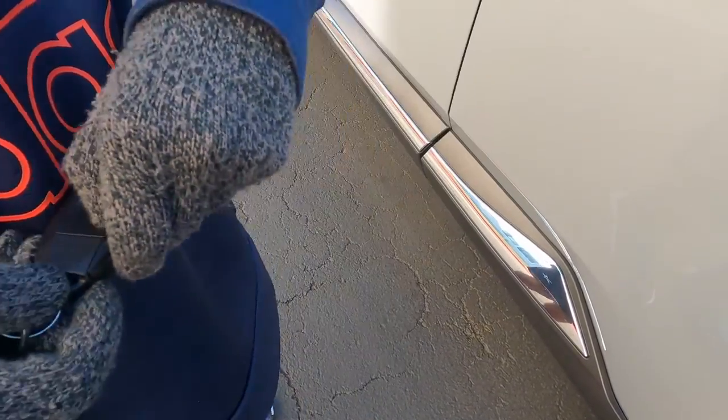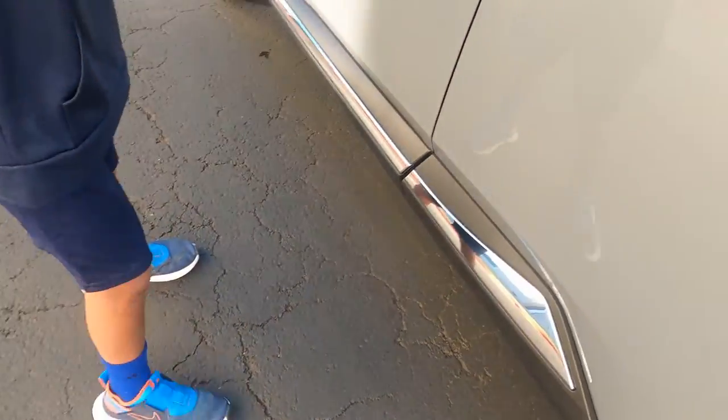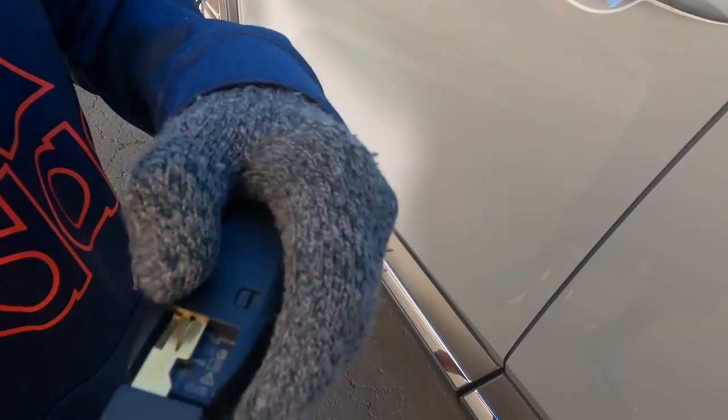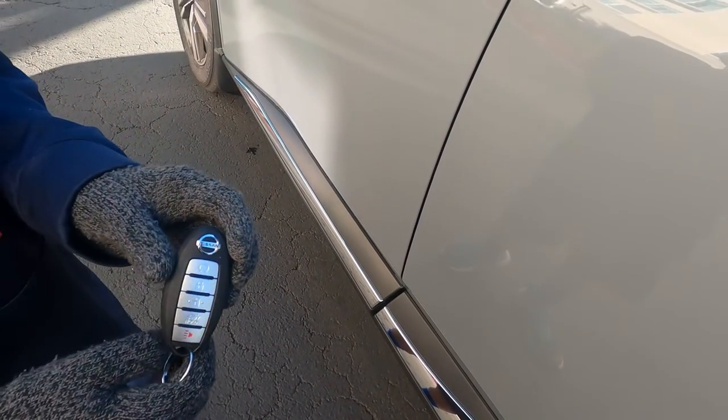It also has this key, which goes in right here if you want to unlock it. I'll put it right back. The car comes with two keys mostly. This is the key.